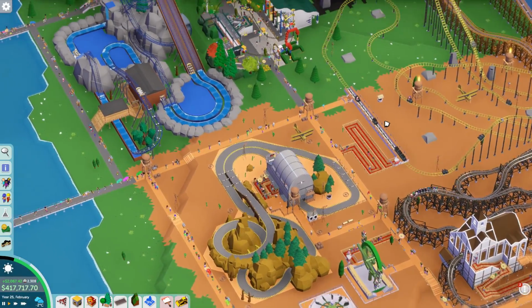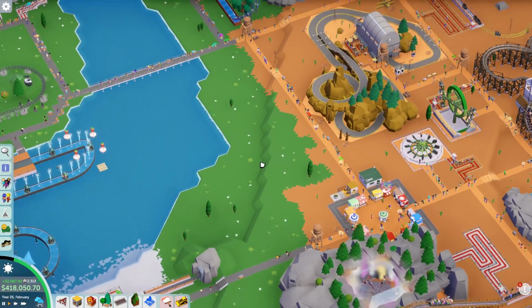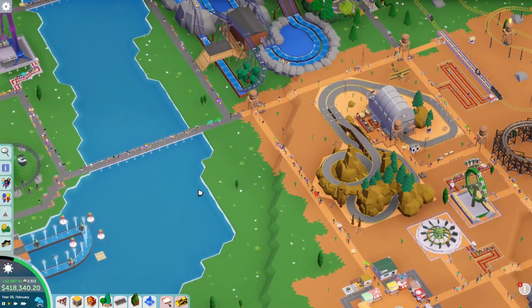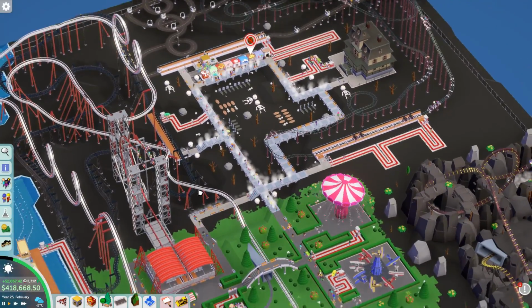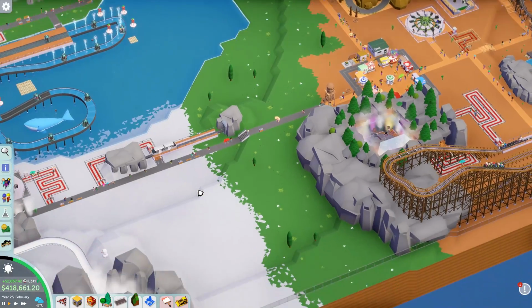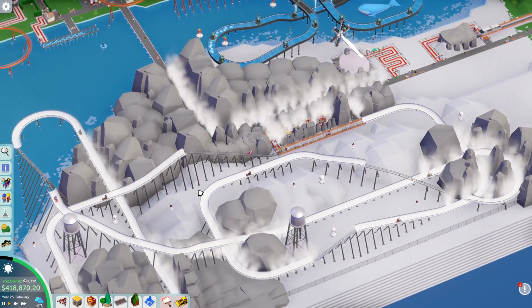So what are we doing today? Well, I want to try and get some rides in over here. And I don't know whether we can possibly squeeze another roller coaster in there. That would be pretty crazy. But it looks like, guys, we've almost filled the park up. And do you know what happens when we fill the park up, guys? That's right. The series is over. Sad times. We all cry right now. We all cry. But we can move on to another game.